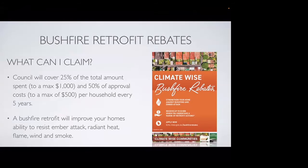For example, if you have a pre-existing house and you want to upgrade your windows to a double glazed bushfire rated window, that will require you to do a DA, unfortunately. But to help you get over that cost, we can give you up to 50% of that DA cost to a maximum of $500. So you could potentially get up to $1,500 for your retrofit.